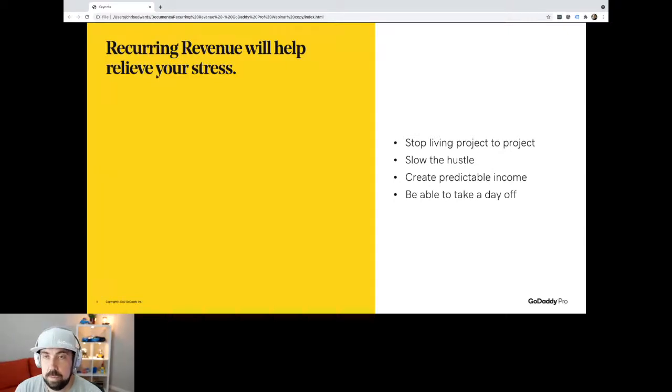When you're just building websites and doing those types of services, you're constantly working. If you're not working, you're not making money. Recurring revenue allows you to build out these subscriptions and have that predictable income coming in each month.